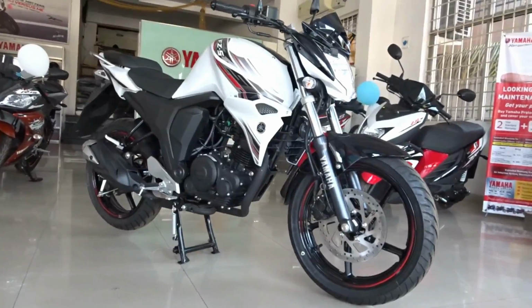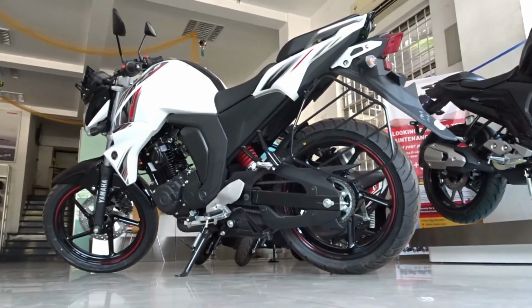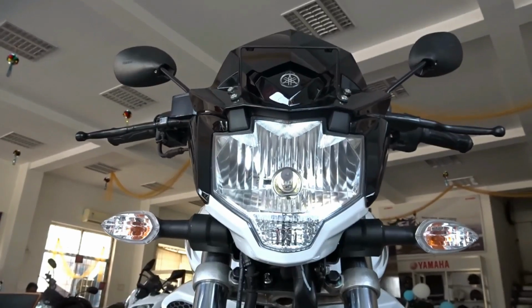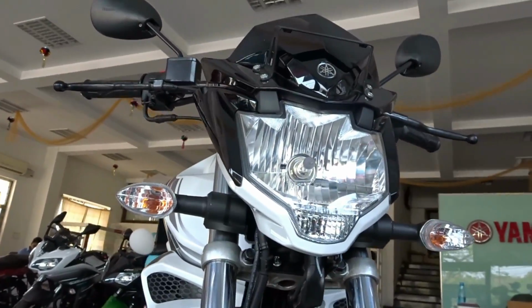The good news for Yamaha fanboys is that with the GST implementation, prices have been slashed for the FZS version 2 by around 2k. So the FZS version 2 is now available for an ex-showroom price of around 83k.